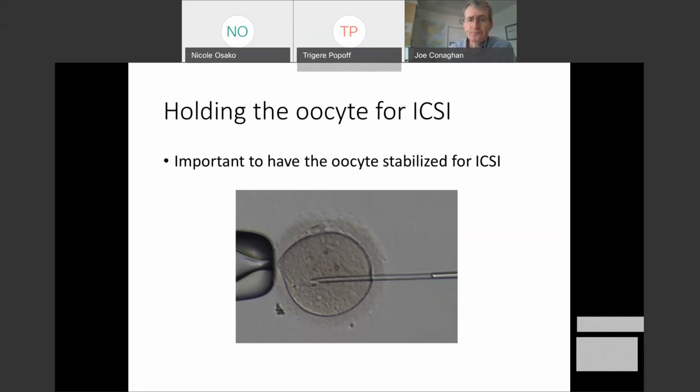Right? So the first thing that I try to impart on people when I'm teaching ICSI is that you've got to get a good hold on your oocyte before you come at it with a needle. Right? Your needle is going to be going into the oocyte, maybe even moving around a little bit inside the oocyte. You do not want the egg to move during the procedure. So you got to get kind of a death grip on the oocyte so that it doesn't move when you're doing your ICSI procedure.